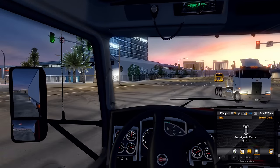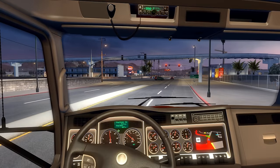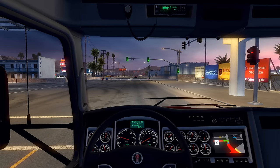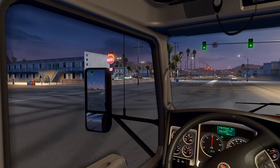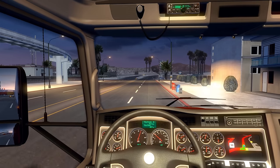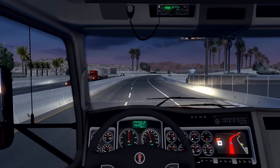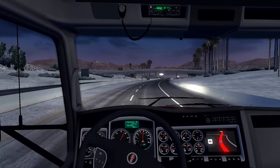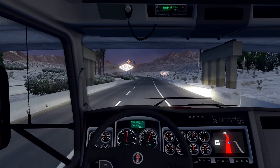Yeah, I probably could have stopped there, but daggone it. I think I got a little bit spoiled by the longer yellow light mod for sure. Now that was trailer brake and the regular brake, kind of using both of those at the same time. Too bad getting through Vegas. You know, one thing, it definitely makes for some nice sunsets.